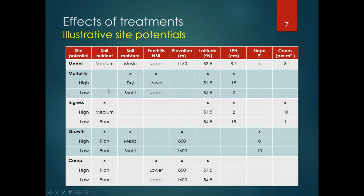And I hasten to point out that those modal conditions may not be your modal conditions in terms of what you're interested in for your particular timber supply area, forest management area, or whatever. But I've done that as a basis for comparison with sites which have relatively high and relatively low potentials for affecting, on the one hand, mortality of planted stock, on the other, ingress of pine natural regeneration, growth of pine, and hardwood competition. And I've identified for each of these responses, you'll notice, the 4 site variables that I find most influence the response, and those are indicated by the crosses in the horizontal rows.